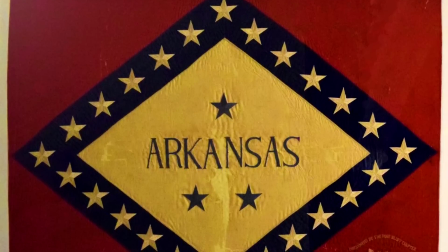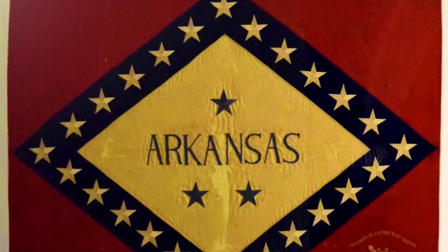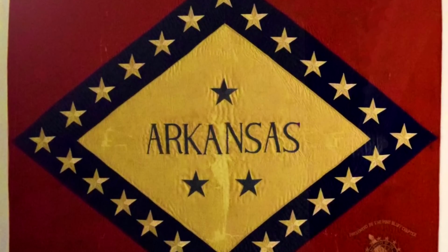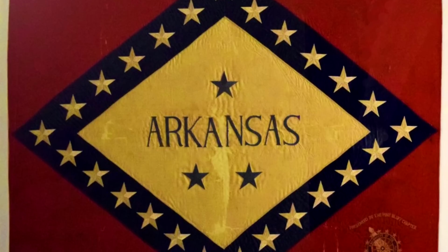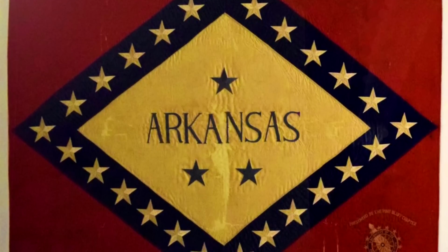But when the DAR learned that at the time that Arkansas didn't actually have an official state flag, they decided to hold a statewide competition to come up with one. The winning design was from Willie Cavanaugh Hawker of Pine Bluff, Arkansas, who was also a member of the DAR. And on February 26, 1913, with a few alterations, Hawker's design became the official flag of Arkansas and was thereafter presented to the battleship that bore the state's name.